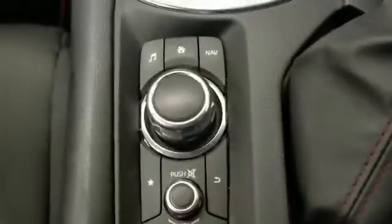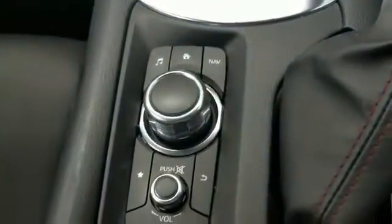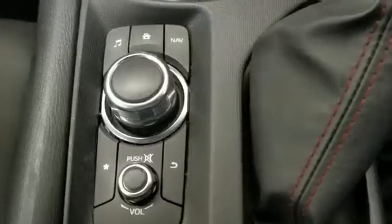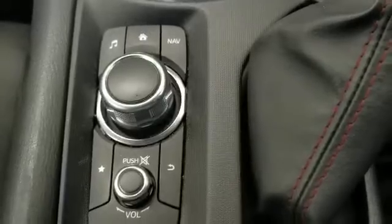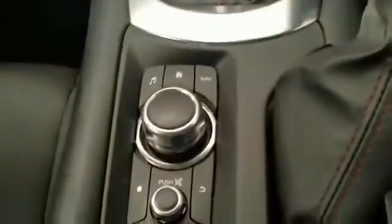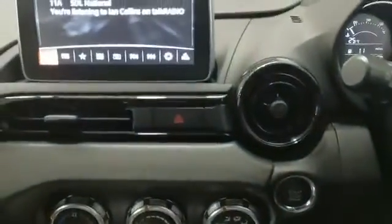Where I was adjusting all the navigation screen is through here, which is your main navigation wheel. Up above it in the centre you've got your home screen, nav button on the right, music button on the left, and the star button you see there. You can set up favourites in your phone directory or your radio stations, and the back button is directly opposite it. You've got volume control here, which if you also press you get mute. That's the master volume, but you can of course adjust it on the steering wheel as well.